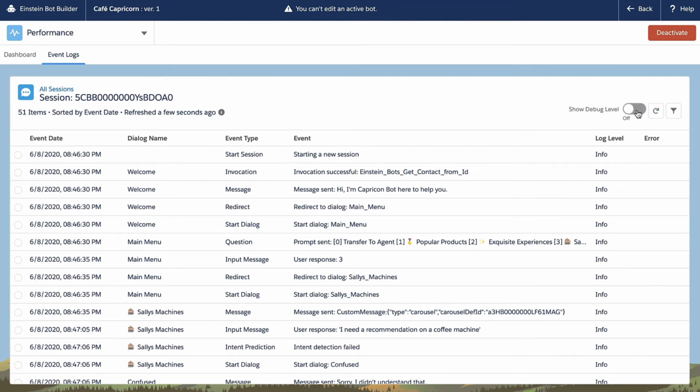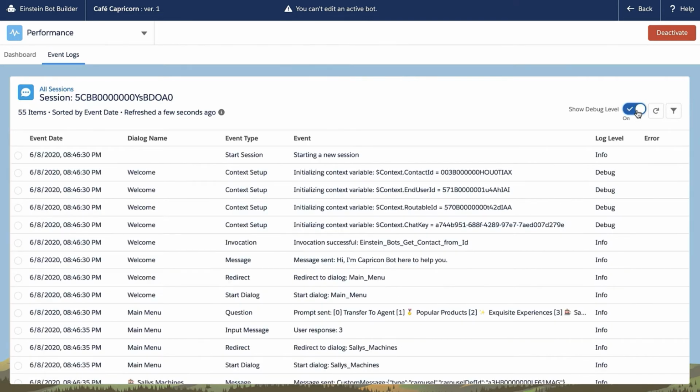Over here in the top right, you'll see a toggle to enable an entirely new category of logs called debug logs. As soon as I toggle it on, you'll see that 4 new rows appear here, which are logs tied to the initialization of context variables. So these logs are meant to enable in-depth debugging. Also new for the Summer 20 release is the ability to export all of these event logs through Data Loader or your favorite data export tool. These logs are now API accessible.